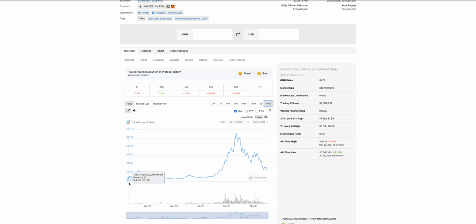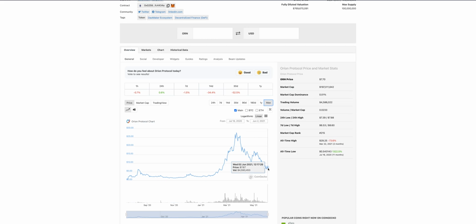Initially when it launched back in September, the low was $1.41, which is a fantastic price. It went up to $25. Since the market has crashed, it's retraced all the way from $27 to $7.67. Now, obviously, with that there would have been people taking profits.